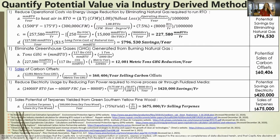We could use today's value of about 2 or 2.50 per MMBTU. But if you're at the point where you're considering buying a device that's going to last you 20 years or more, you might want to think about what's your long-term outlook on the price of natural gas. Hopefully your financial guy can tell you his perspective. In this particular example, we estimated the long-term cost of natural gas at about $3.50 per MMBTU. This equates to about $800,000 a year in natural gas, and this is what we can avoid by using the FBC.